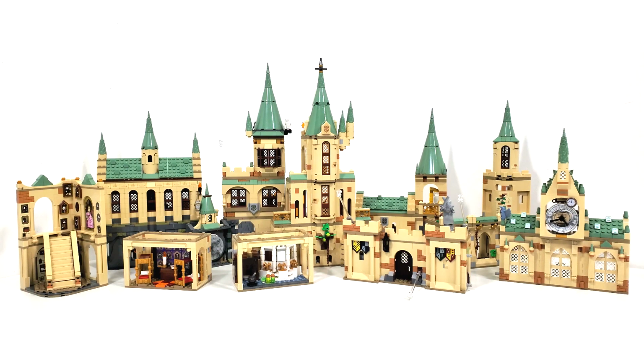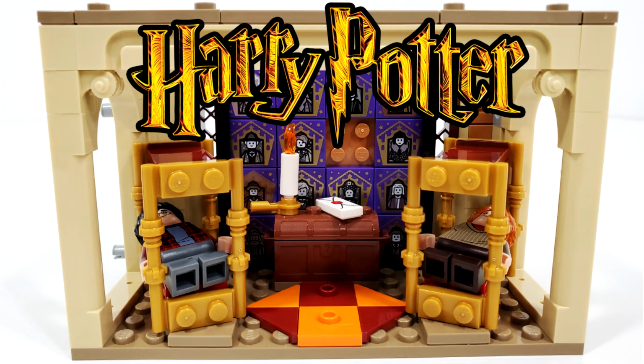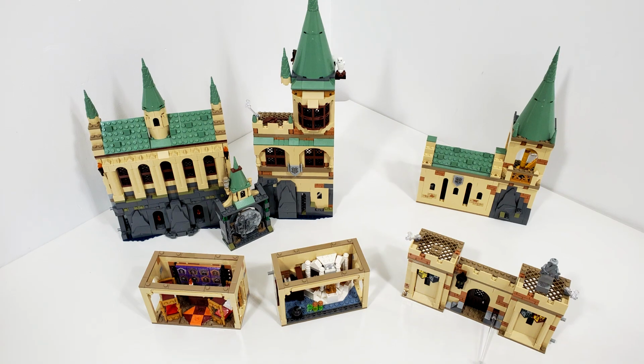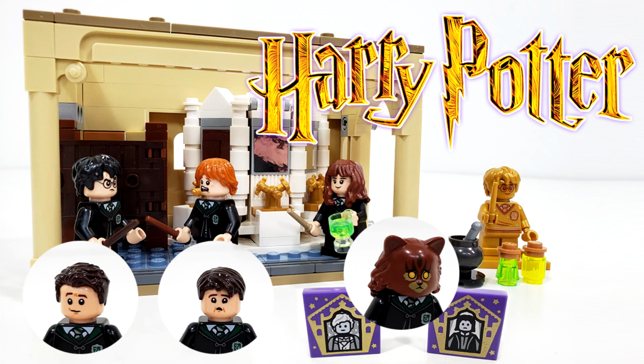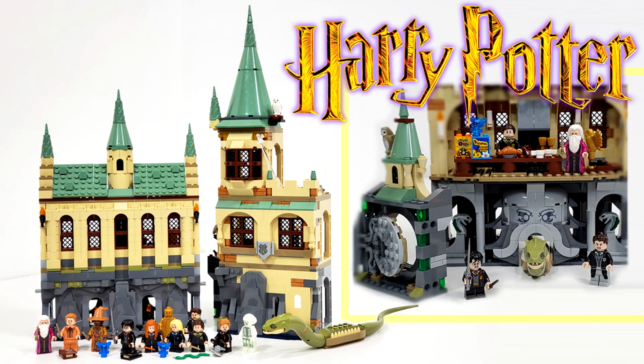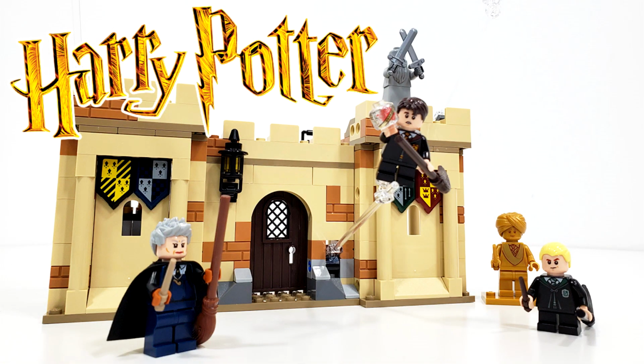Released as gift with purchase, set number 40452, the Hogwarts Gryffindor Dorms. Set number 40577, the Hogwarts Grand Staircase. Released last year in 2021, we have set 76386, Hogwarts Polyjuice Potion Mistake. 76387, Hogwarts Fluffy Encounter. 76389, Hogwarts Chamber of Secrets, and set number 76395, Hogwarts First Flying Lessons.